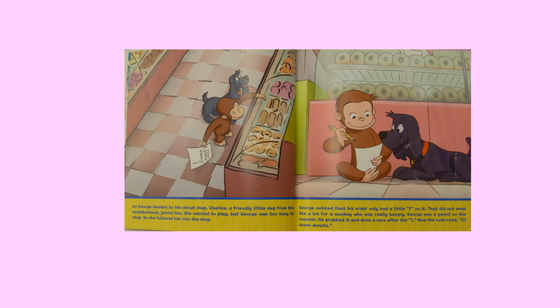As George headed into the donut shop, Charlie, a friendly little dog from the neighborhood, joined him. He wanted to play, but George was too busy to stop, so he followed him into the shop. George noticed that his order only had a little 1 on it. That did not seem like a lot for a monkey who was really hungry. George saw a pencil on the counter. He grabbed it and drew a 0 after the 1. Now the note read, 10 dozen donuts.